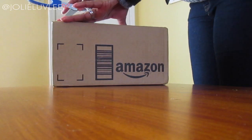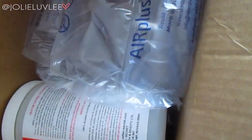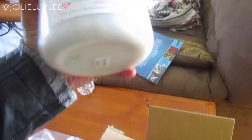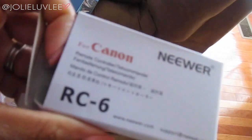There we go. And I got the big one this time. So the last time I had the smaller one. I forgot how many ounces it is, but last time I had the smaller one. This time I just decided to go on and get the big one since I like it so much. And I use it on my hair to clarify my hair, and I use it on my face as a mask. And oh, while I'm thinking about it, I need to get some more apple cider vinegar because I use it with apple cider vinegar on my face and in my hair. And here's the remote. I'm about to go try this bad boy out and see if it actually works.